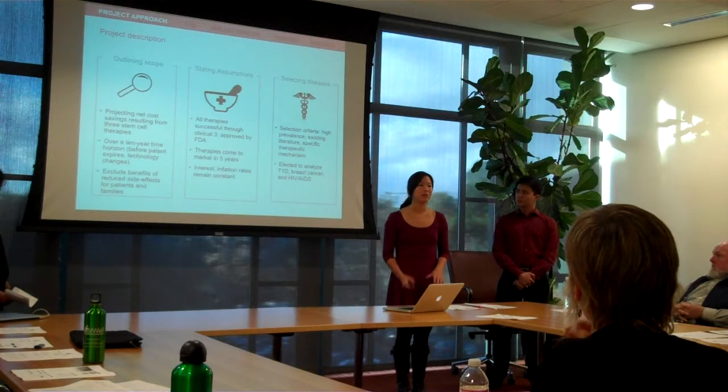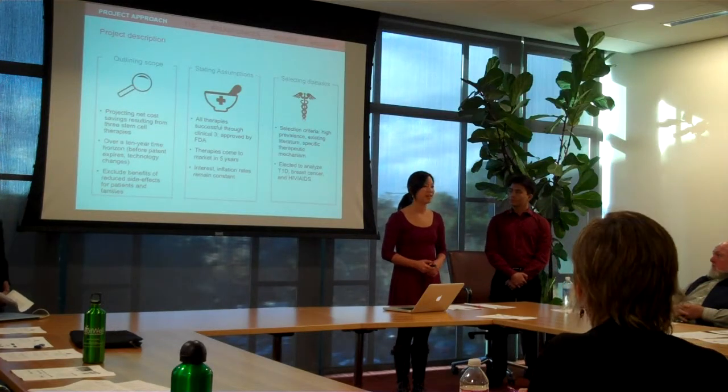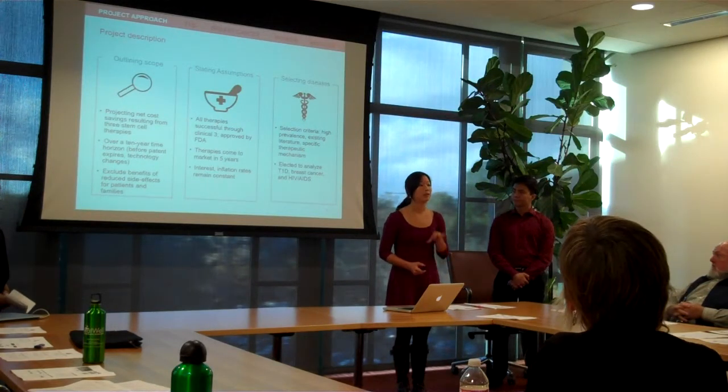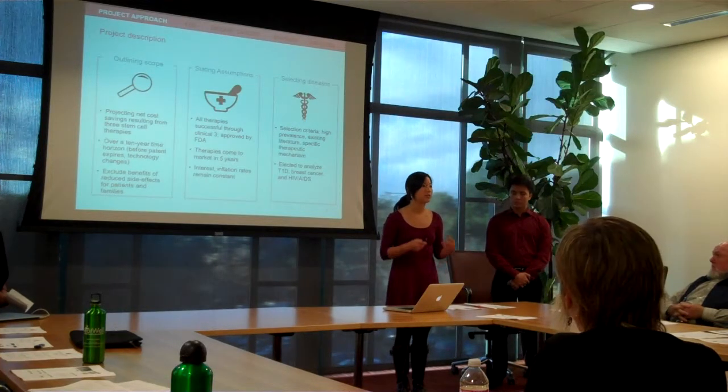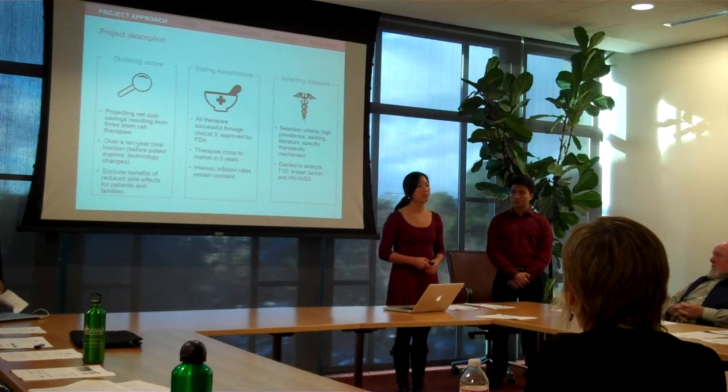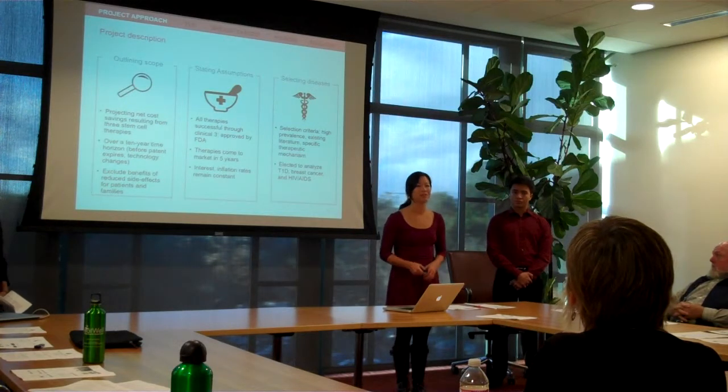The next thing that we did was focus on direct medical costs, as well as lost income due to work productivity, but we excluded the analysis of reduced side effects from current drugs, which could potentially be large. We felt that it was really difficult to quantify these effects because they're so specific to each individual patient.